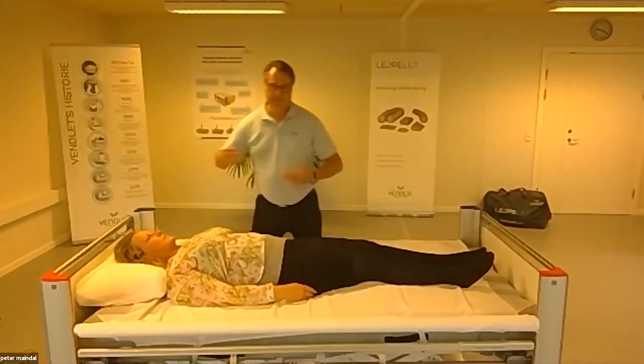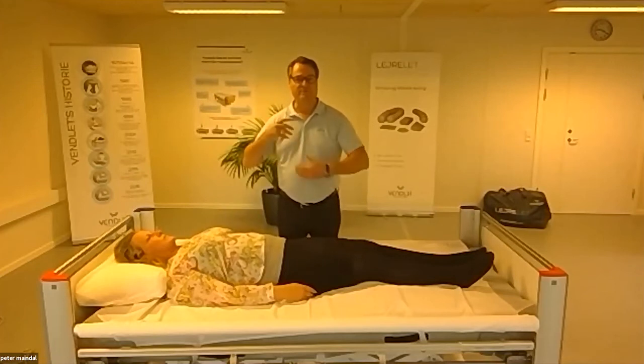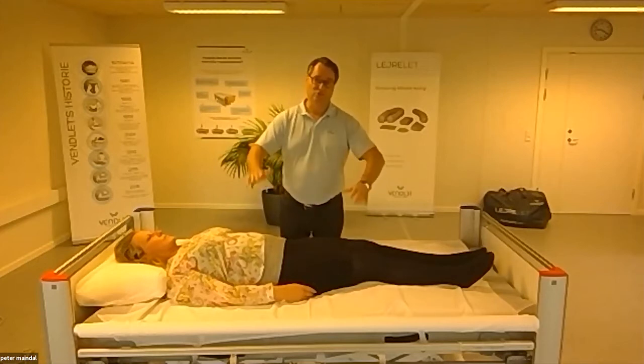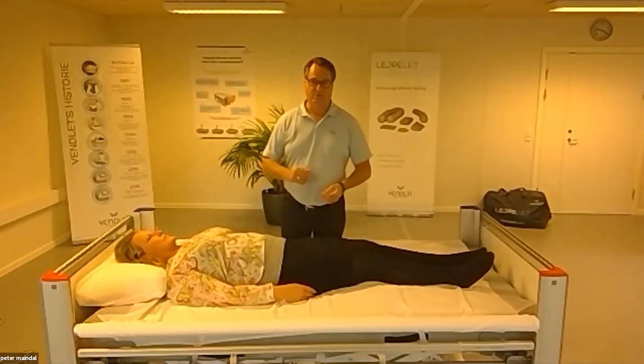So this procedure using the Ventlet system, of course, becomes much, much easier. In a manual handling situation, I'm sure you know you'll be using at least 4 people, 2 on each side, to help pushing and receiving in the proning procedure.